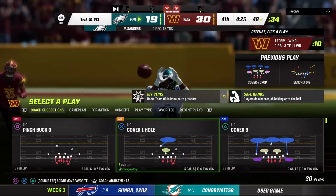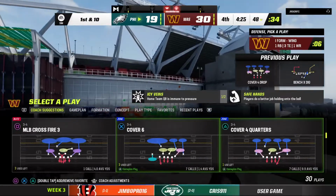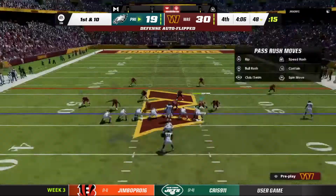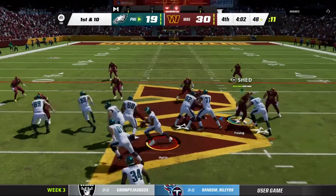They need more of what we just saw. Down a couple of scores, there's still time, all right? It's not like they're totally out of it, but they have to score quickly, and they're going to need some big-time plays, chunk plays, explosive plays. They need yardage on each snap.